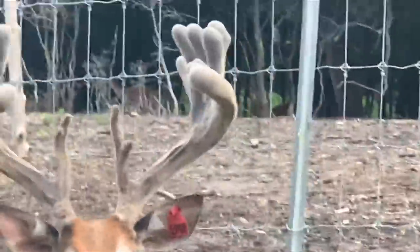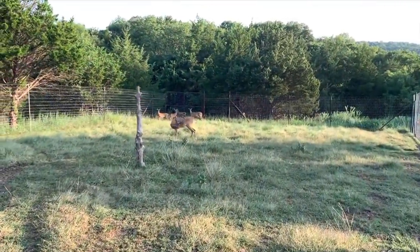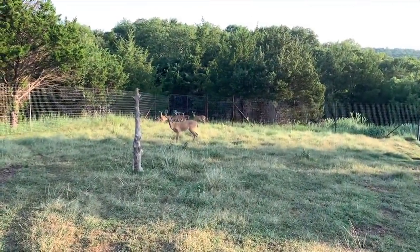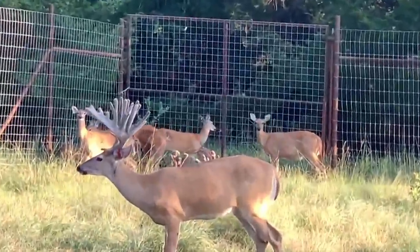He's a very, very friendly buck. If I had some food, I might be able to get him to eat out of my hand. He's beautiful. And you can see right there is Whitey. Whitey is just becoming a hoss.